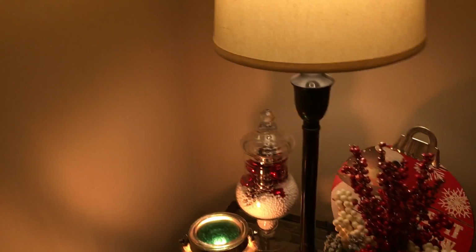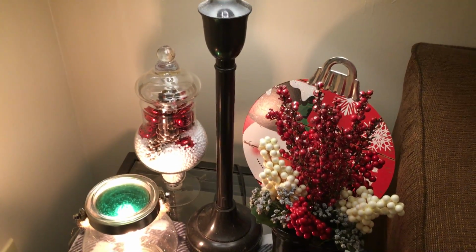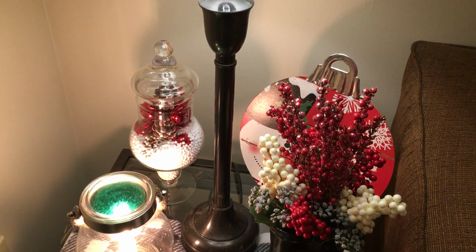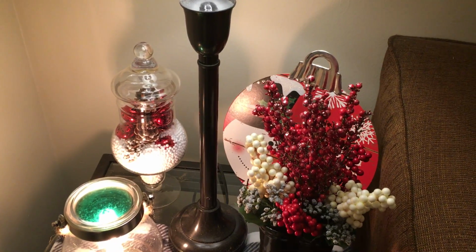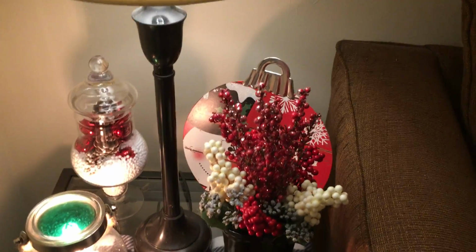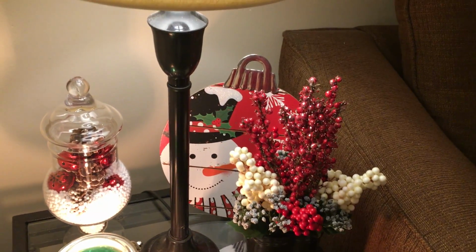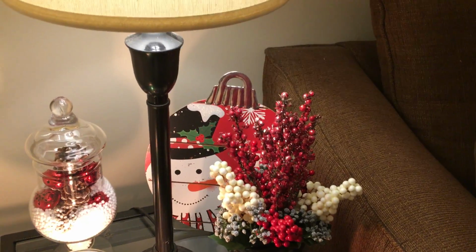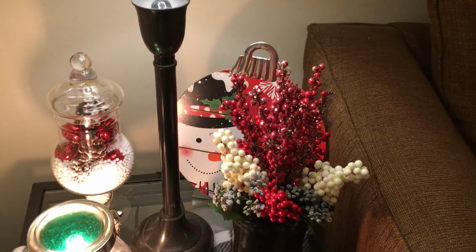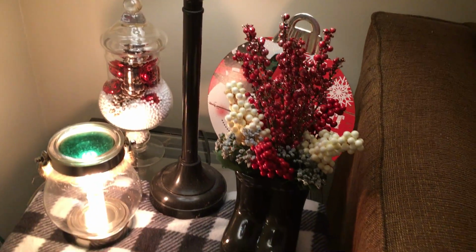We'll go over here, turn the light on. Back there, you'll see my apothecary jar, and I've just got some fake snow in there with some Christmas ornaments, and then there's lights, but you probably can't see them. And then back in the other corner, I have the Dollar Tree ornament sign. I actually wanted to get around to covering those with the buffalo plaid print fabric this year, but that's another thing that I did not get around to, but it still has a cute print on it. So went ahead and put that out.